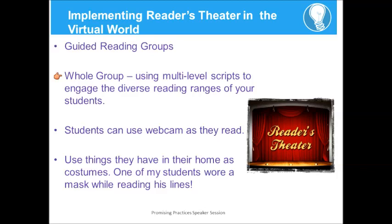I also recently tried it in whole group using a multi-level script to engage the diverse reading ranges of my students. The fun part is that our students love getting on webcam. They get on webcam and read all the time. And the very first time that I tried Readers Theater, I had a student who got a mask. And so when he jumped on the webcam to read his part, he was wearing a mask.